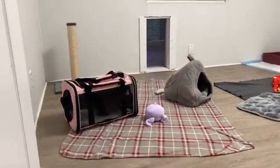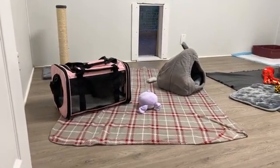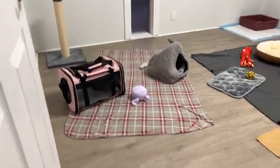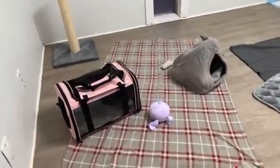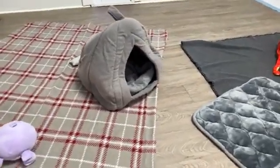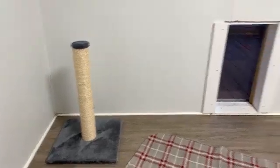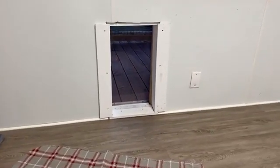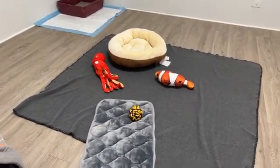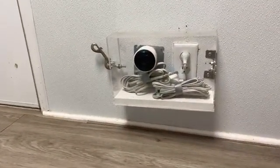So he's gonna get a little bit of a look at his room, and we're gonna make a diet for him real quick. And then this is a little tour of his room. We have a hut that he can use as a little den box, a scratching post. This is the door to go outside to the catio. You can see he's got lots of toys on the floor. And this is a selfie of you guys looking in on him.